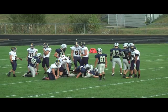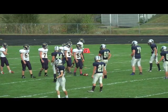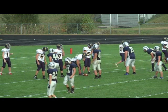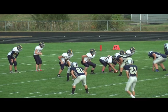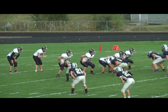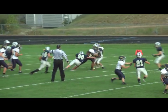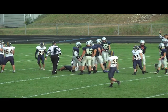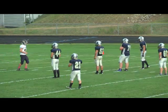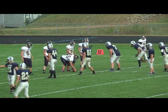And he's near the line of scrimmage. Okay, it's a second and a long 14. The ball is just beyond the 15-yard line. And looks like he gets around 4. Okay, it's a third and 11. Ball's at the 19.